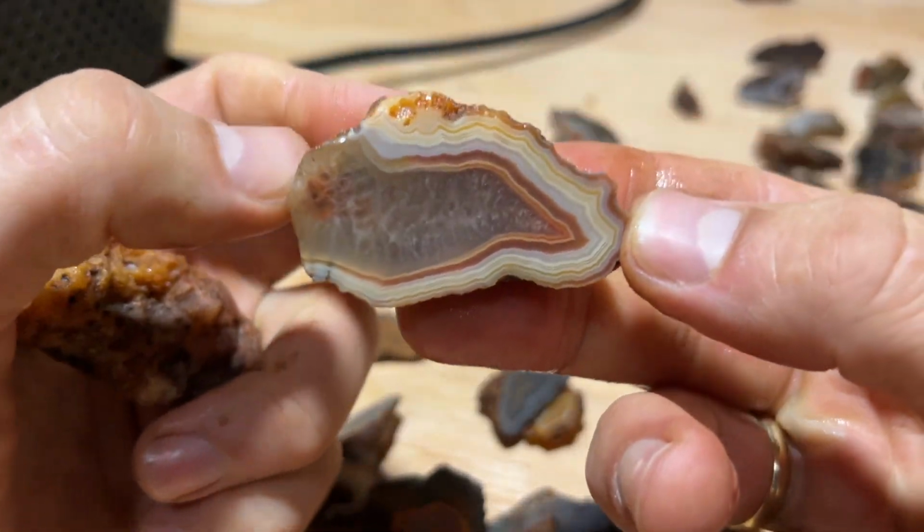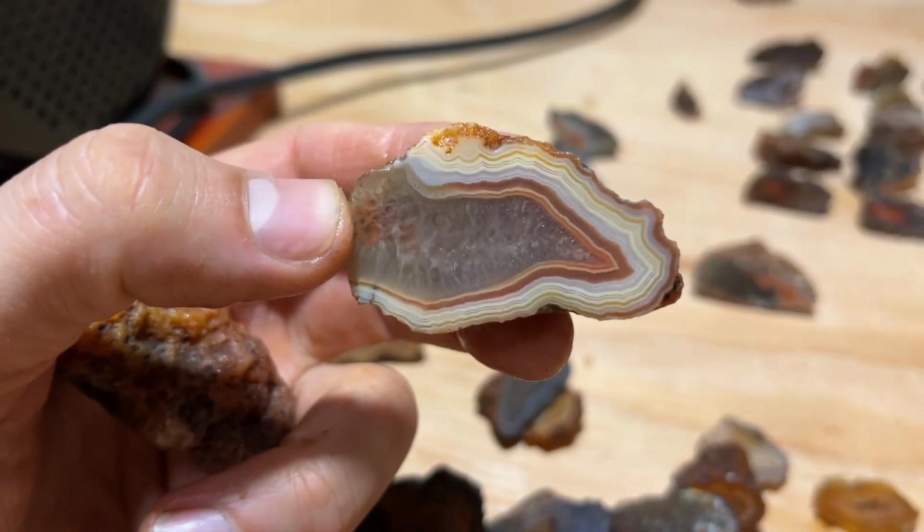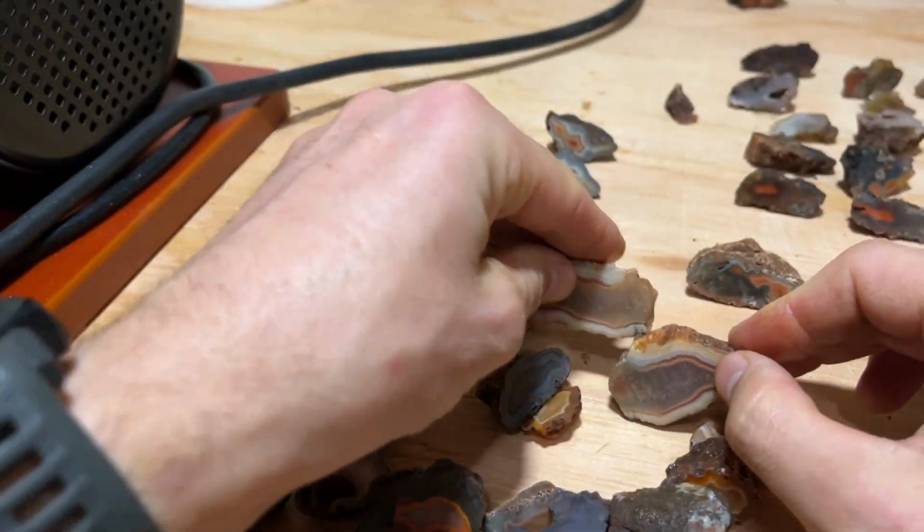You don't need me to talk about this. It really does just speak for itself. Beautiful, beautiful agate. Definitely going to polish that one.